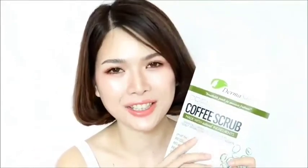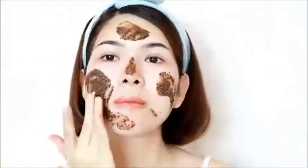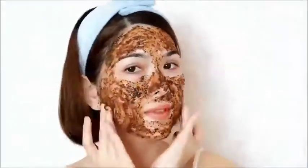Alright guys, I'm gonna show you how Premium Coffee Scrub works. Let's see it. Looks softer and brighter. That's after one time I use it.